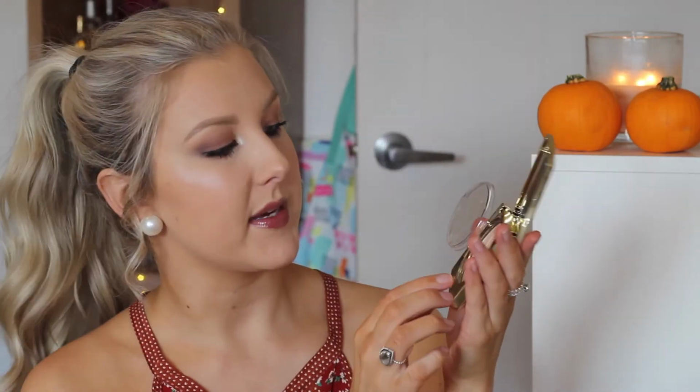So this is what this one looks like. It's got a little flappy plastic piece that goes over the top, which is really handy for when you're traveling. I feel like if you dropped this, it would keep everything in place if it were to smash. And I do like this powder. I think it's a little bit overpriced considering you can get other things for cheaper that I personally think are a bit better. But I do like this one and it is a really nice colour.